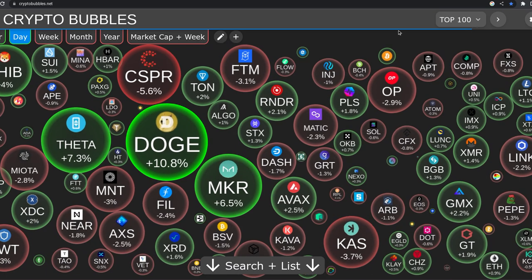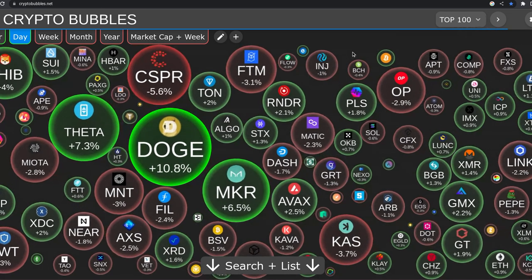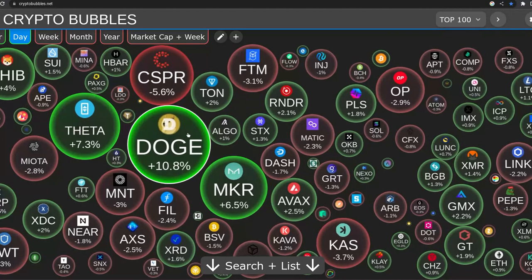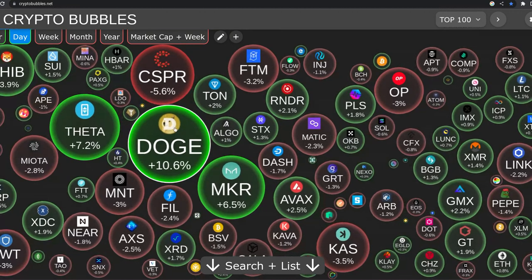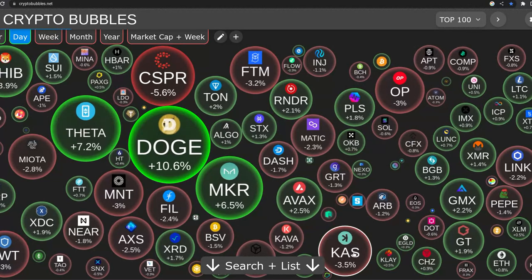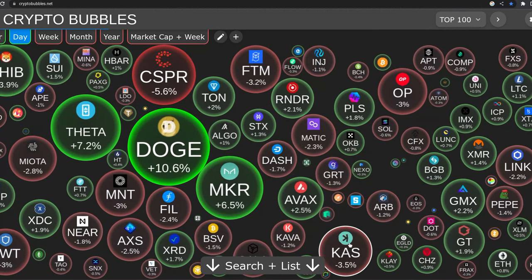Here's the crypto bubbles for the day. A lot of stuff popping green now. Doge up 10% there. I did a Doge video, got a price target for that thing. Looks like it has a ways up to go yet. Had a falling wedge it broke out of, so if you want to check that out, go look at that video. A lot of stuff out there. COSPA, I love that thing. I do almost that video on that daily.